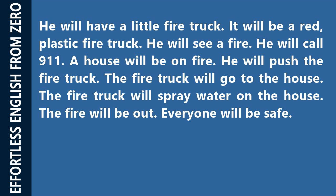He will push the fire truck. The fire truck will go to the house. The fire truck will spray water on the house. The fire will be out. Everyone will be safe.